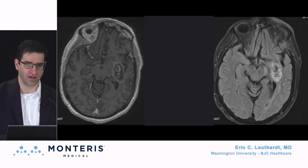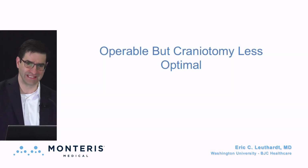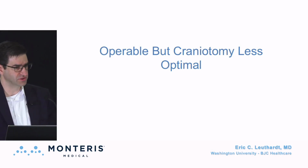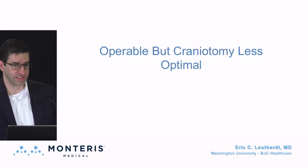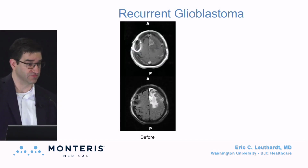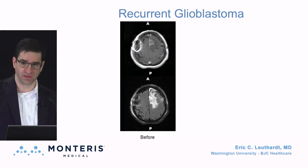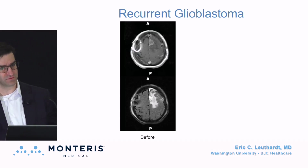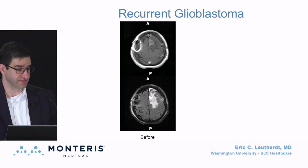Now, we've started to expand our scope even more. What about operable but craniotomy less optimal? You can take this out, but should you? And I think what really has become a profound workhorse for laser ablation is recurrent glioblastoma, focal nodular recurrent glioblastoma, where I can do a craniotomy and I can take that out. But as we all know, these patients, especially as they're getting to the later stage of their course, after they've had radiation, chemotherapy, etc., are more frail. And so these are great cases.